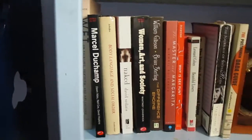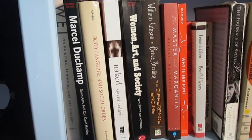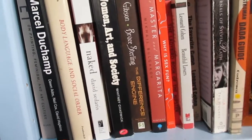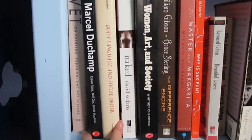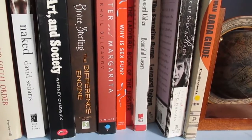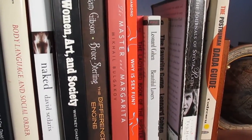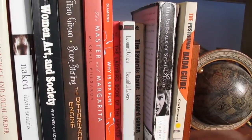And then here are books that I've been meaning to read that are super important to me, that have been lent to me or otherwise, but I haven't really started yet. Some of them are just random books, but Duchamp, Body Language and Social Order, again about the body because that's my research. Then we have The Difference Engine, which is cognitive science. The Master and Margarita, which was suggested to me in the comments.